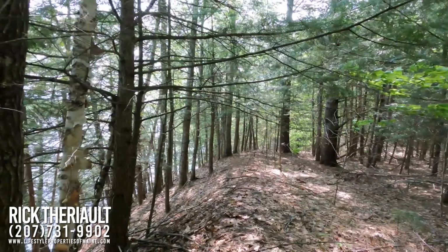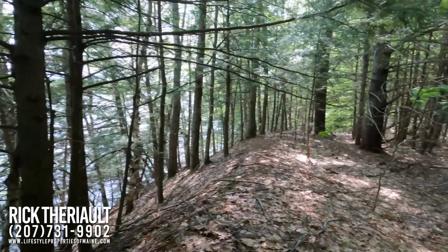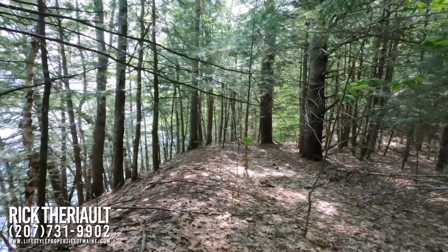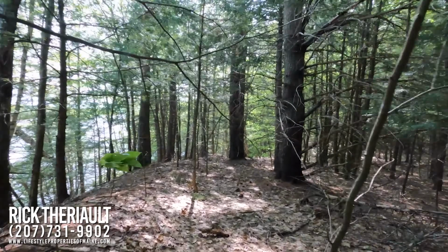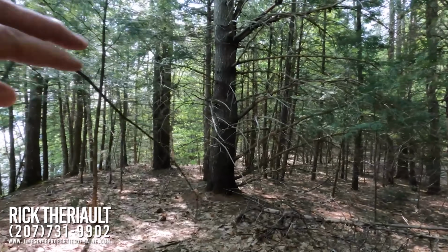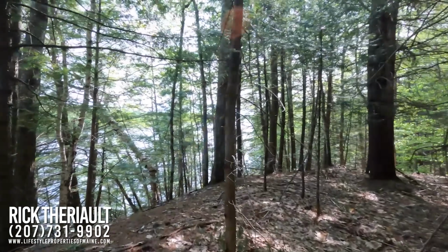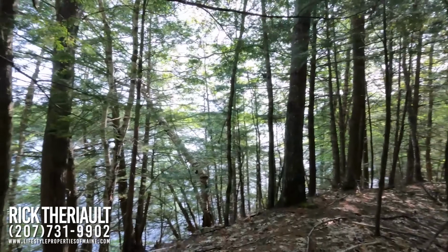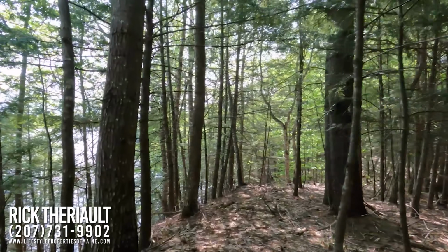Got a nice trail right along the river. And I'm going to show you a couple of places because this is a high riverbank, but I've walked the entire property and I've identified a couple of places where if you wanted to have a section of floating dock, that could be arranged.